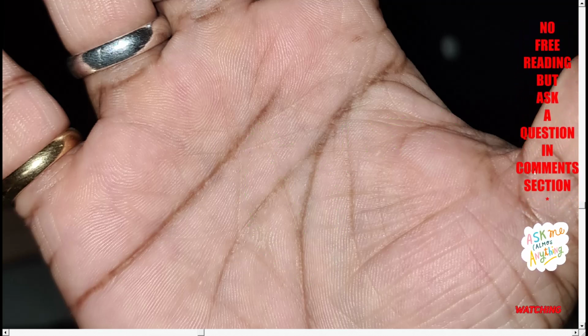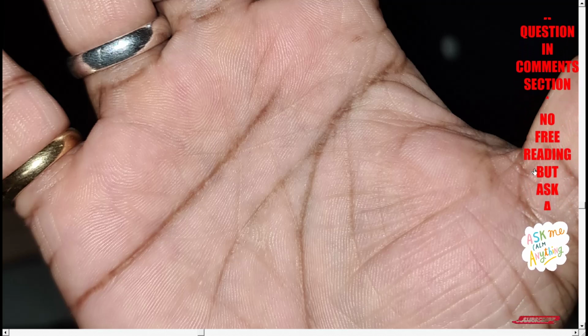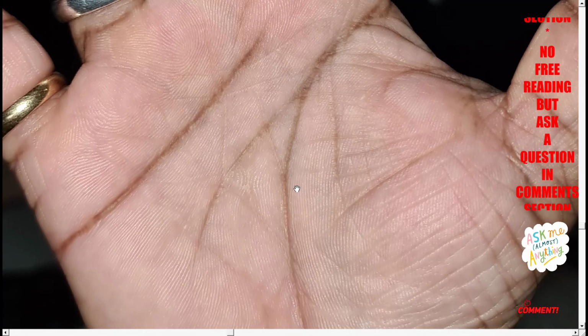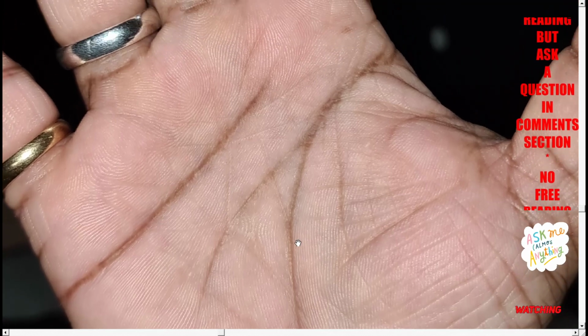So the importance of the money line in terms of money is very, very less. But still, I'm going to explain to you whatever the money line is basically depicting. Now, there are two lines I can categorize as the money line.